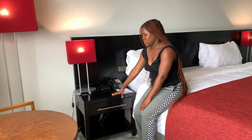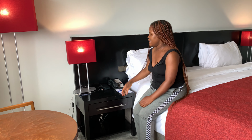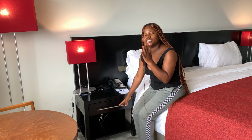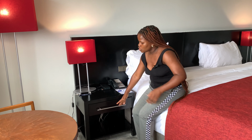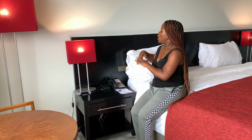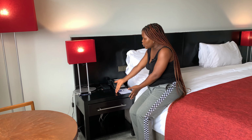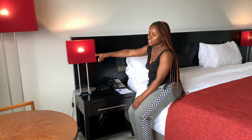This is the kind of table that we have at the other end, and this is what it looks like, a closer look, because I'm sure you didn't see that table clearly, but this is the exact thing that is there. So we have this one with the shelf. That's a space underneath that you can keep whatever you want to keep. So over here, the table, the same bedside lamp stand and lamp itself.